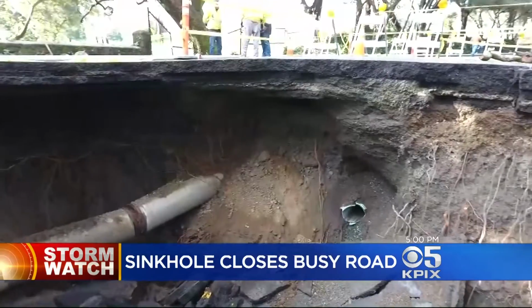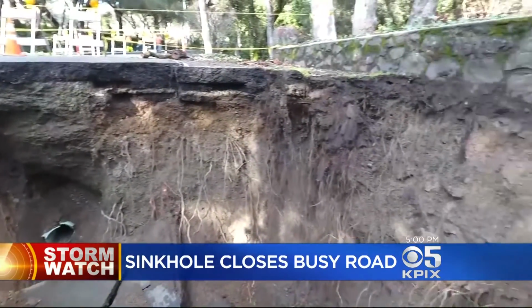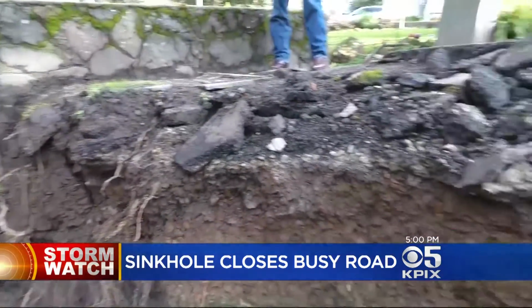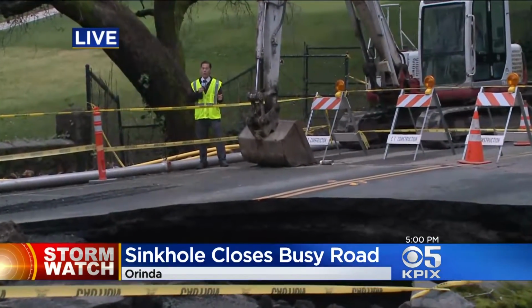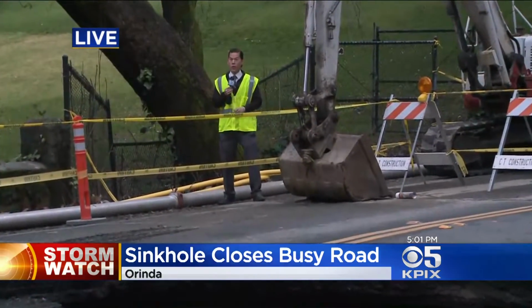The city says roughly 3,000 families live in this area. They hope to reopen Minor Road in 3 weeks. I'll be surprised if it's only 3 weeks. Yeah, the city says the 2 ruptured sewer lines did not cause any major problems and did not contaminate drinking water. That's the good news. Liz, I'll send it back to you. All right, Dahl, thank you.